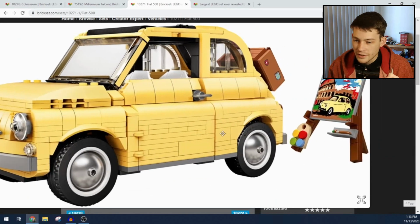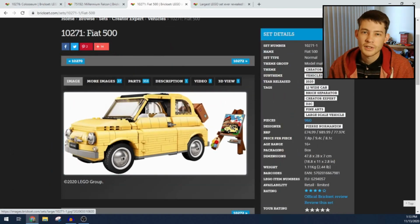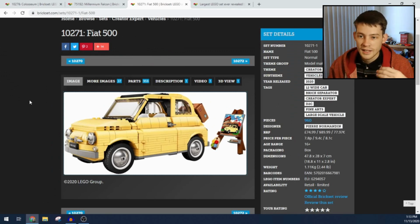And another callback in this set to the Colosseum can be found in the 6x6 sticker on the art easel where we have the Fiat 500 in front of an artistic representation of the Colosseum. So kind of cool. I think some people actually picked up on this when the Fiat was released, that the Colosseum was in the works as a Lego production. And then I think probably in the past couple months, there were rumors leaked out to where we knew, okay, the next Lego 18 Plus is the Colosseum.